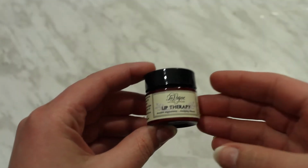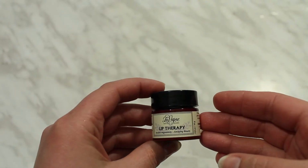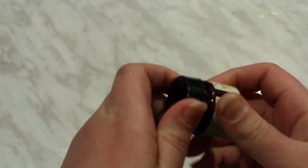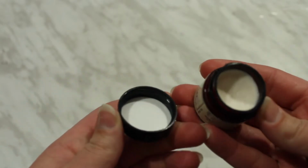So next I picked up a lip therapy. It says there's amazing results. The reviews on the website said it was really good, but I find it pretty weird. It says it's going to smooth and soothe lips naturally with rich shea butter, nourishing argan oil, and healing something. I'm not even going to try to read that, but I'll list the ingredients below.